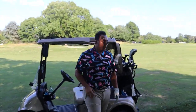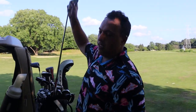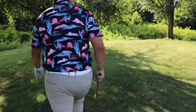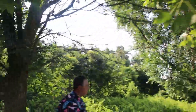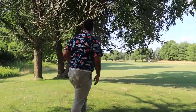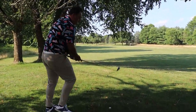I got 222. I got zero chance of getting there because I have no kind of lie. I got nothing. I can't really go for it. I got trees in the way. I can't even see the pin. It's blocked out by this tree. I think the play is trying 8-iron back in the stance. Punch one about 100 yards and have a wedge. I love the call. So let's see what we can do here.